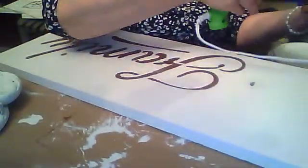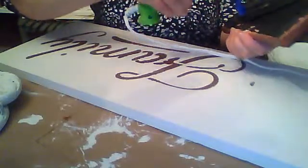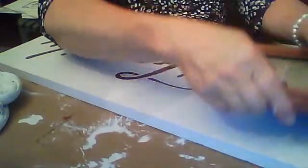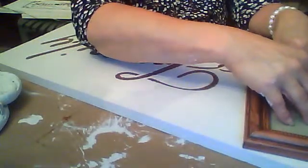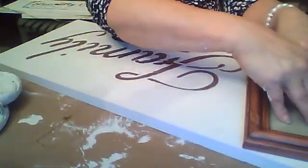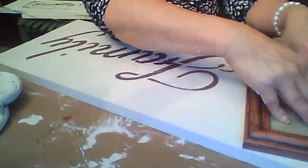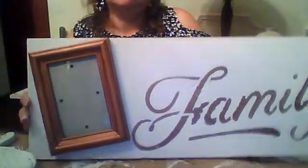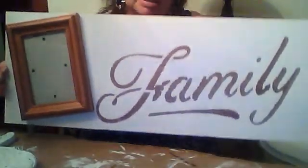I'm trying to get these little pieces out of my way. Okay, so I'm just gonna put this down a second, and I'm just gonna put glue in the back of this frame. Okay, I'm just pressing it down. Like I said, I'll experiment with it a little bit, and if this method doesn't work, I will modify it somehow so that you're able to get in and change the frame. Okay, put it up here. There we go. So I think this is really cool. Put a family picture in there and hang this on your wall.